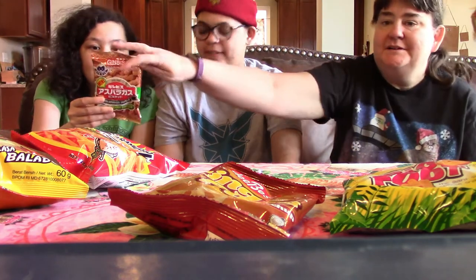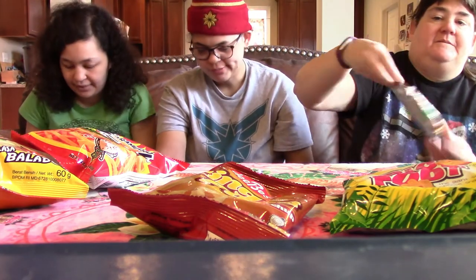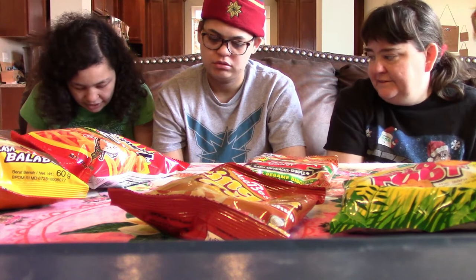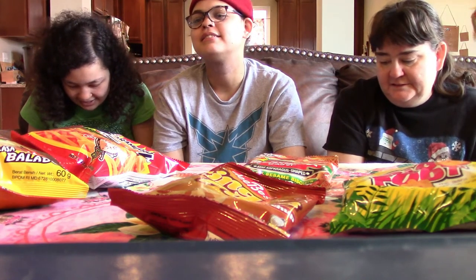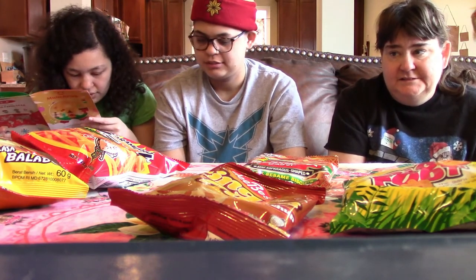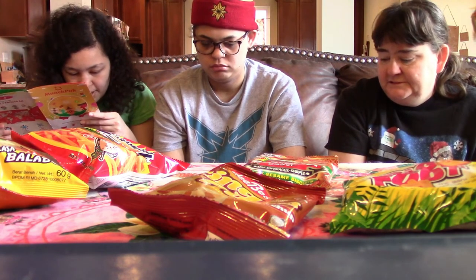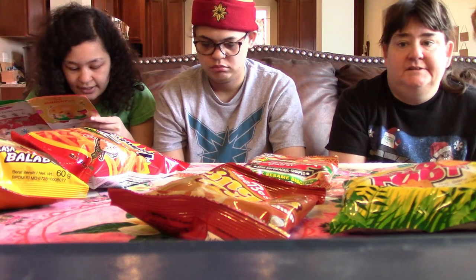I'm not even tired. Mini asparagus-shaped black sesame biscuits, product of Japan. We get these sometimes. So sesame biscuits. Let's see if I can find them. Oh yes, they're a substitute snack. So, Jinbis Black Sesame Biscuits. These crunchy asparagus-shaped biscuits are super crunchy and addicting from Japan.